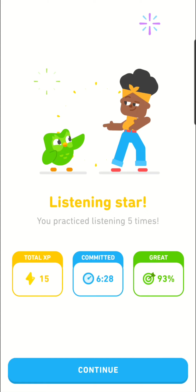Okay, so we got 15 total XP. We got the committed achievement, which is how long it took us, 6:28. I don't know exactly what it is as far as time wise, but like 2 or 3 minutes is speedy, or I think 4 to something is quick, and then committed is as you go further and further up, you get away from the quicks and the speedies, and you get more like committed. And then we got a great 93% because I actually got a question wrong.